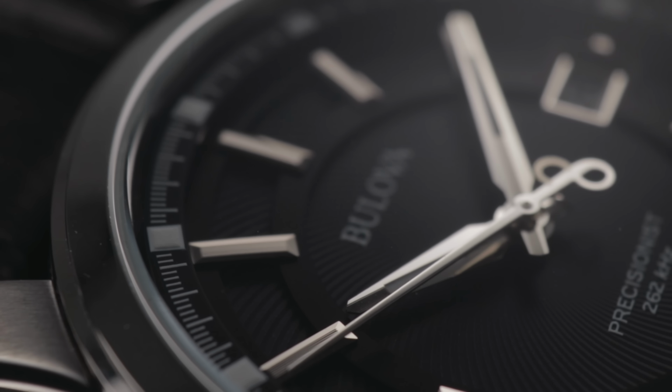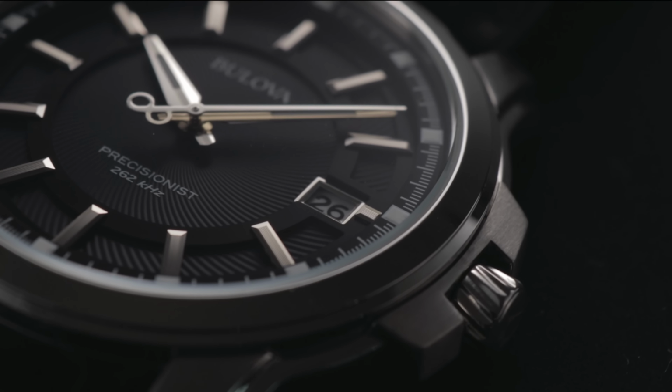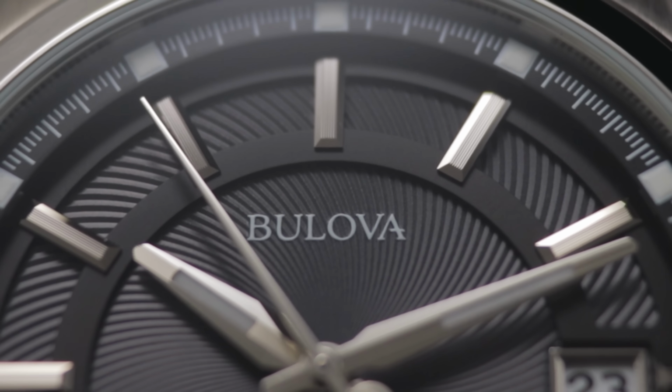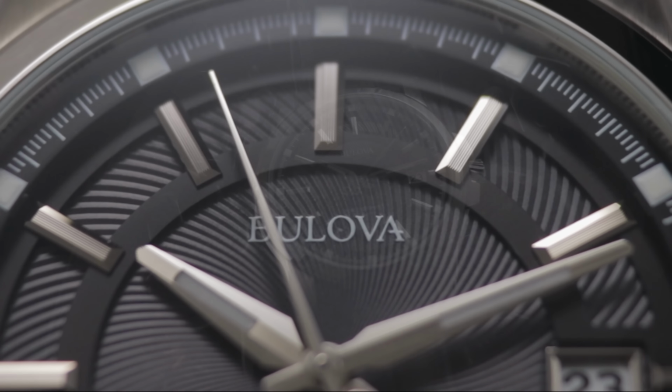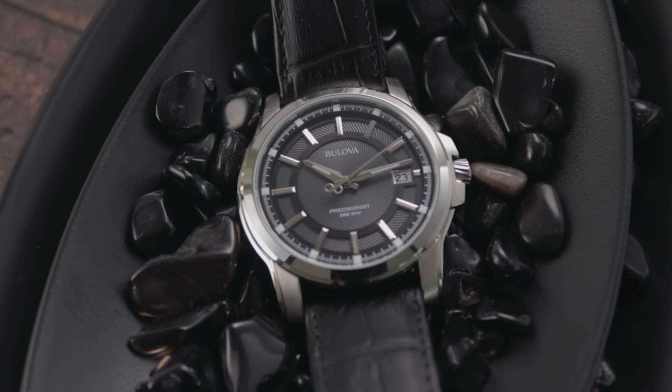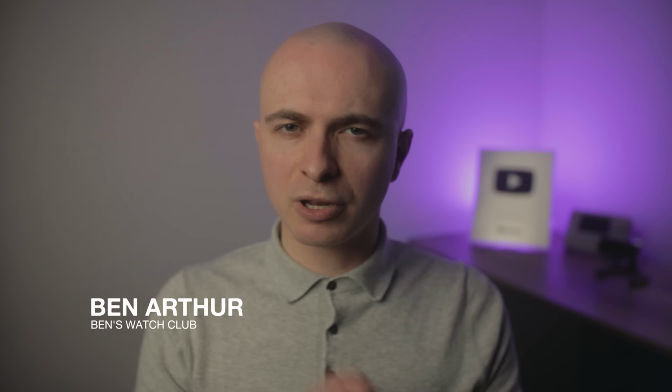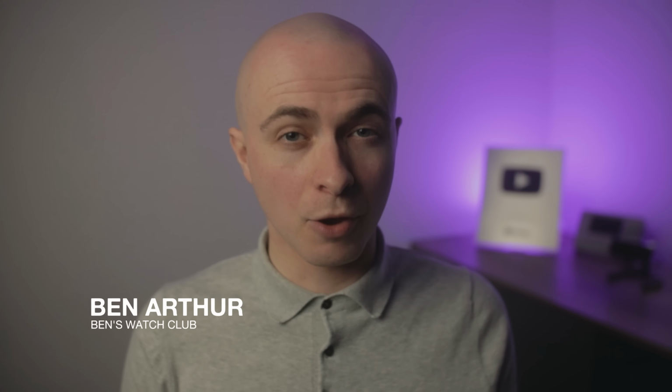Take a look at this watch. How much do you reckon it costs? Well, I bet you're wrong. You see, this watch is far more affordable than you might think. It's not perfect, but I think Bulova's created something that's at least worth knowing about.